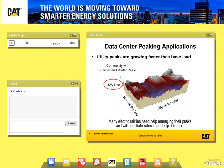Many of these utilities are going to be looking for help as they lose some of their traditional sources of power, and they're going to be looking for assistance to be able to pick up these peaks. Data centers being a very large load, utilities really like having them online, but they also could use some help from them in many locations around the country. Again, we notice that the summer and the winter peaks are showing here, and the blue-colored areas are in the summer, spring and fall, where the energy is not quite as much needed.